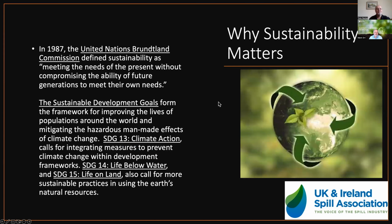In 1987, the United Nations Brundtland Commission defined sustainability as meeting the needs of the present without compromising the ability of future generations to meet their own needs. From all this, the Sustainable Development Goals were introduced by the UN, and they form the framework for improving the lives of populations around the world and mitigating the hazardous man-made effects of climate change. In particular, I'll draw your attention to SDG 13, Climate Action, SDG 14, Life Below Water, and SDG 15, Life on Land. Basically, it just calls for more sustainable practices in using the Earth's natural resources. And what we are seeing is that those resources are limited.